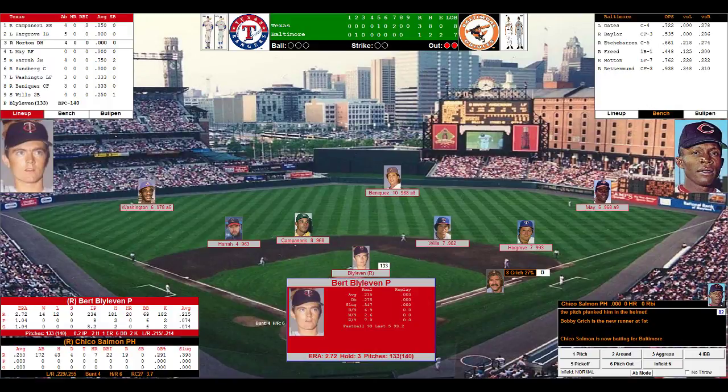Let's see who we have in the pen against righties. Ooh, Bobby Cuellar against righties, .214. Len Barker, .190 batting average. He had 1 save. I think we're going to go to Barker. So Blyleven only was .214, but .190 is better than .214. I really want to win this game. Barker's a starter, but it doesn't matter. All hands on deck in a one and done.